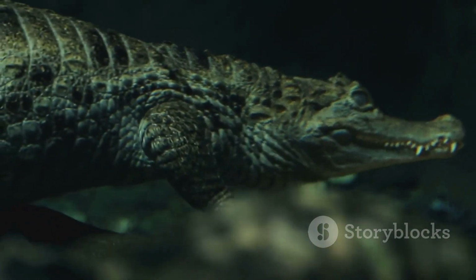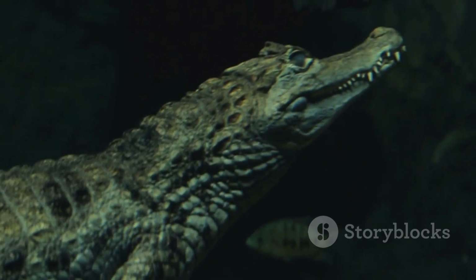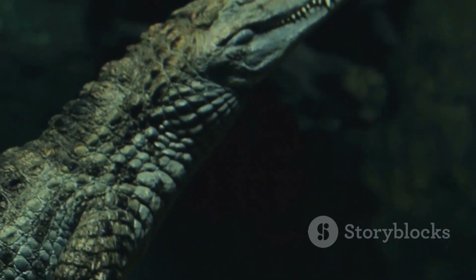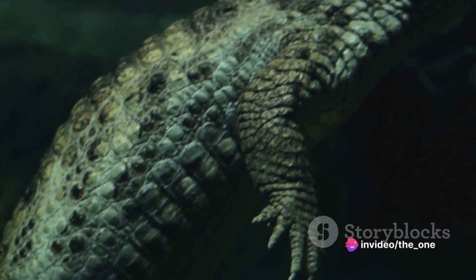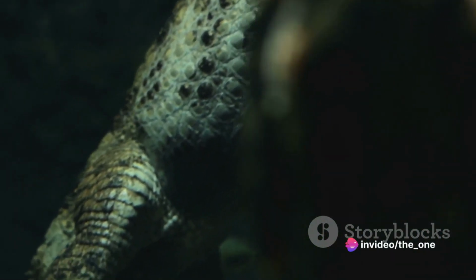And speaking of size, the Gulper eel has a very unusual growth pattern. It starts off small, but as it grows it doesn't just get bigger. Instead, it stretches out, becoming longer and longer, like some kind of sea serpent. Or perhaps a space serpent.